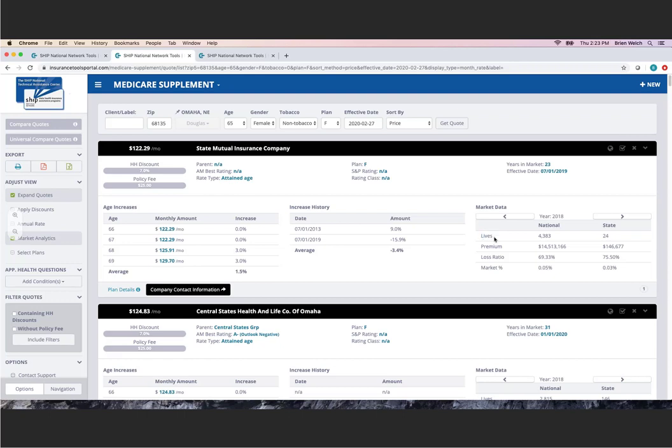Total lives insured, meaning how many lives do they have on the books. Total premiums earned, how much earned premium are they gathering in terms of the policy premiums that they're collecting. Loss ratios, and what this means is what they've paid out in claims. So they have a national loss ratio of 69%. That means for every dollar they collect in premium, they're paying out 69 cents in claims. And the last piece here is market share, just what percentage of the market they hold today based upon the overall number of people that are currently enrolled in the market. And we'll provide you this both on a national and state level.